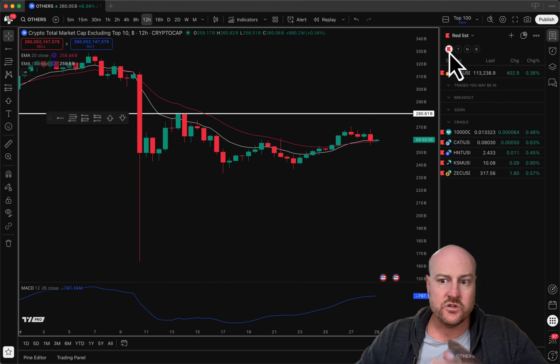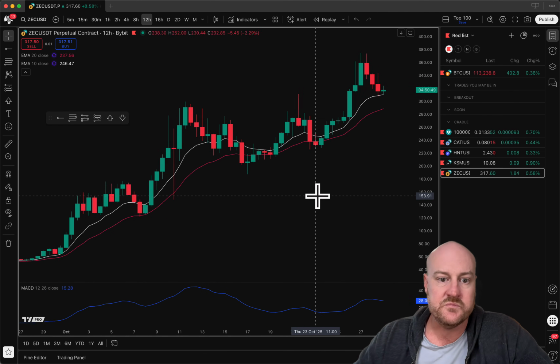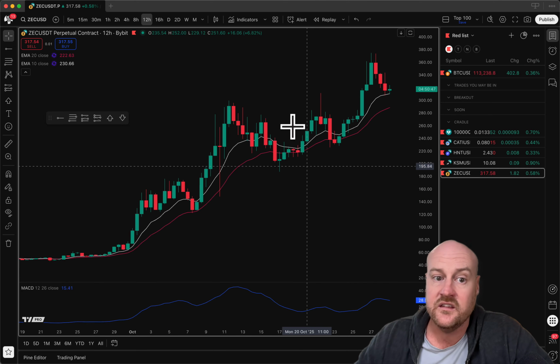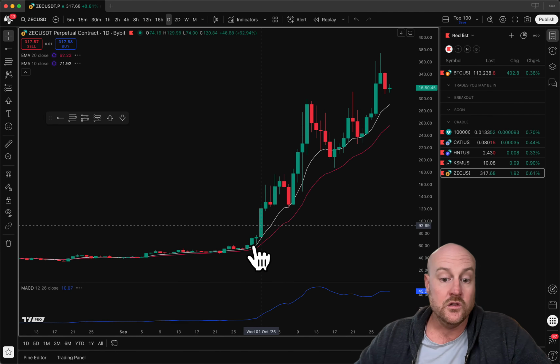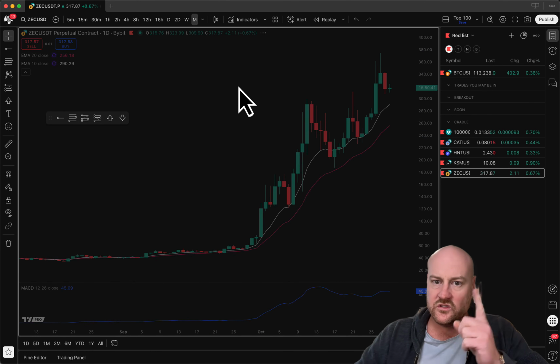Now, I promised I would show you a trade that I'm stalking right now. This is a watch list that I do in the morning with my scan. Zcash has been the talk of the town. It has been by far and above the strongest chart as far as trends go for a long time now. And this is something that I also want to speak on when it comes to your altcoins. So let's do that first.